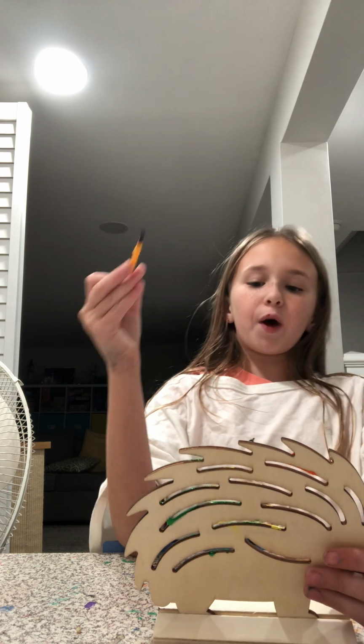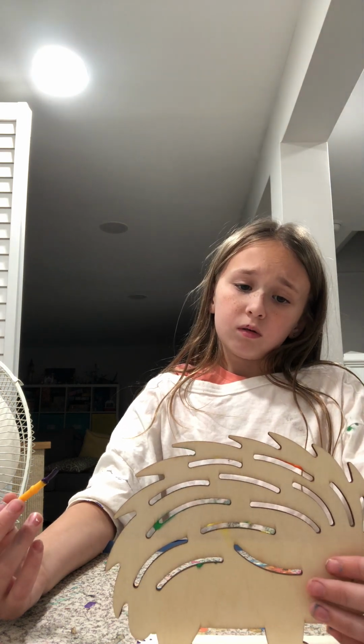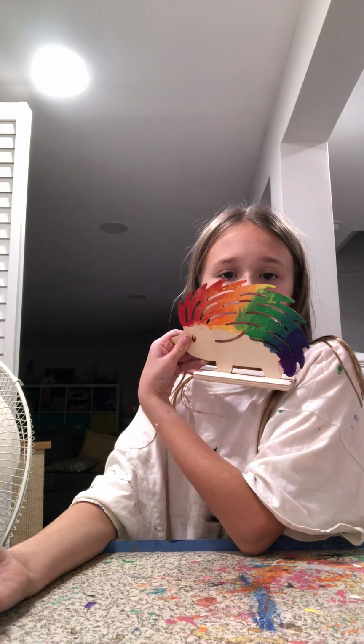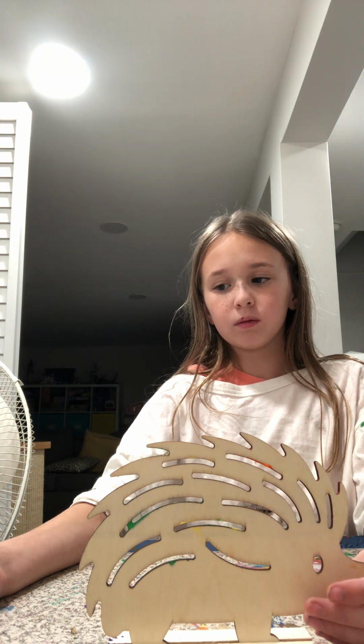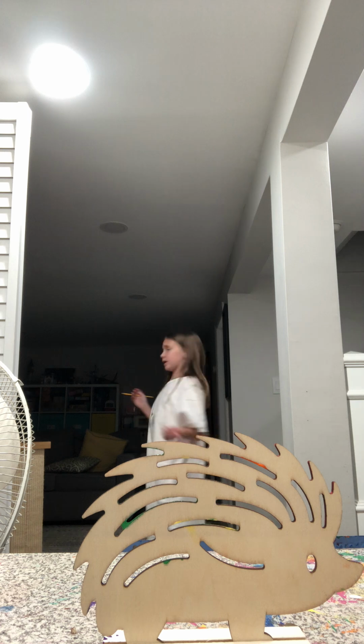I wasted that purple. Like, bruh, I literally, sorry for saying bruh, I say it a lot. Now you see what I made. A rainbow hedgehog. You never guessed it yet? Too bad. Sorry, I just thought everyone would have guessed it by now.